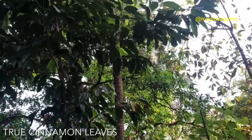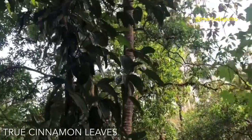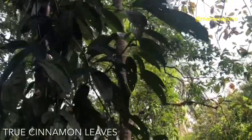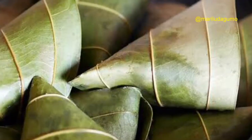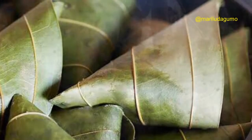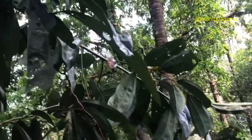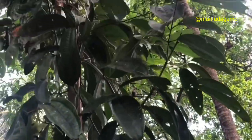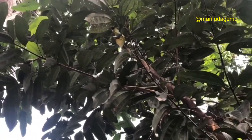And the other one here is true cinnamon leaves, or true cinnamon tree, and are used for stews, dishes, or mixed with curries. And dried cinnamon leaves can frequently be substituted for bay leaves in many recipes. They can also be used as a flavoring agent for baked goods and desserts. Alright, so I think that's it. And for those who know better, please comment down below. Alright guys, so this is true cinnamon leaves.